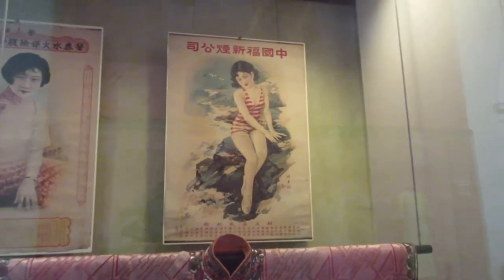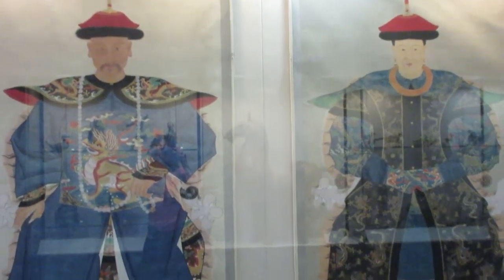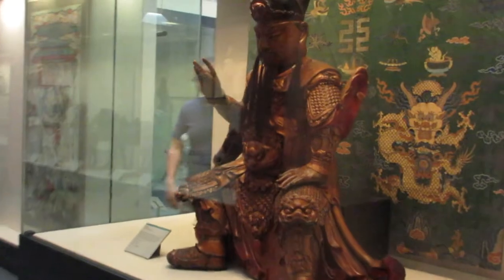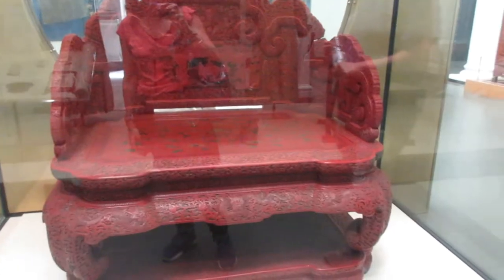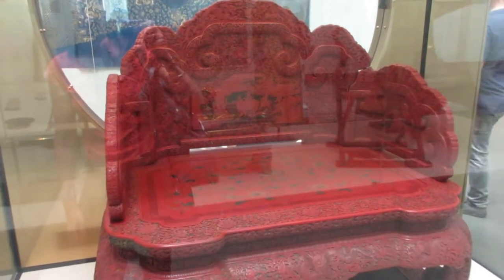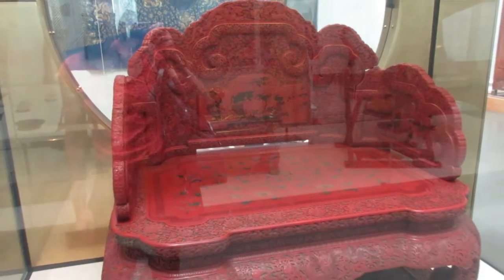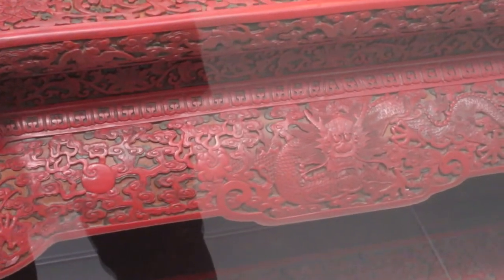This one is an advertisement for cigarettes from 1920. This is an imperial throne from the Qing dynasty. Very interesting. It's carved lacquer on wood. Very neat. Look at that work right there. Too blurry, because I'm in the reflection. Anyway, very intricate.